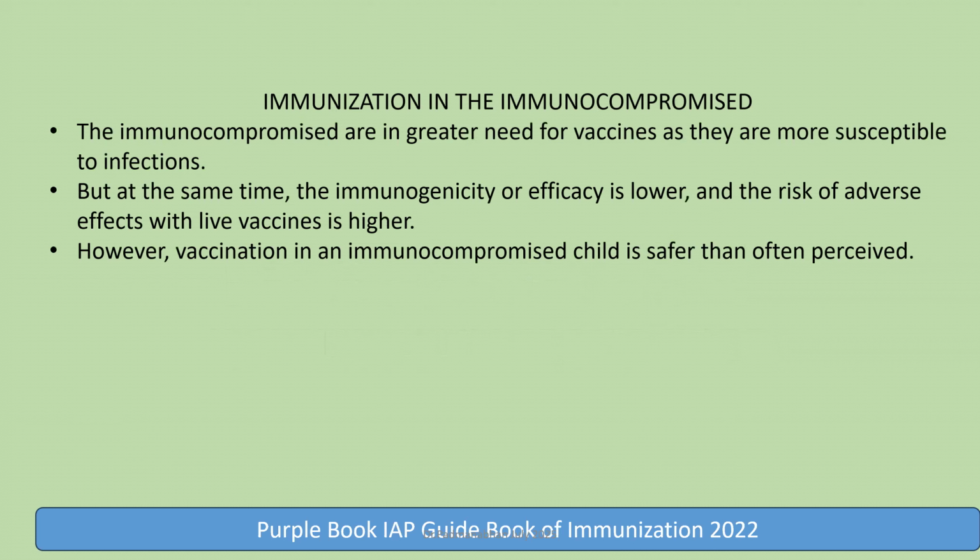Ashwini, can you read it? Immunization in the immunocompromised. The immunocompromised are in greater need of vaccines as they are more susceptible to infections. But at the same time, the immunogenicity or the efficacy is lower and the risk of adverse effects with live vaccines is higher. However, vaccination in an immunocompromised child is safer than often perceived. Therefore, it is more necessary but less effective. The children require it more than normal children, but they may not respond.